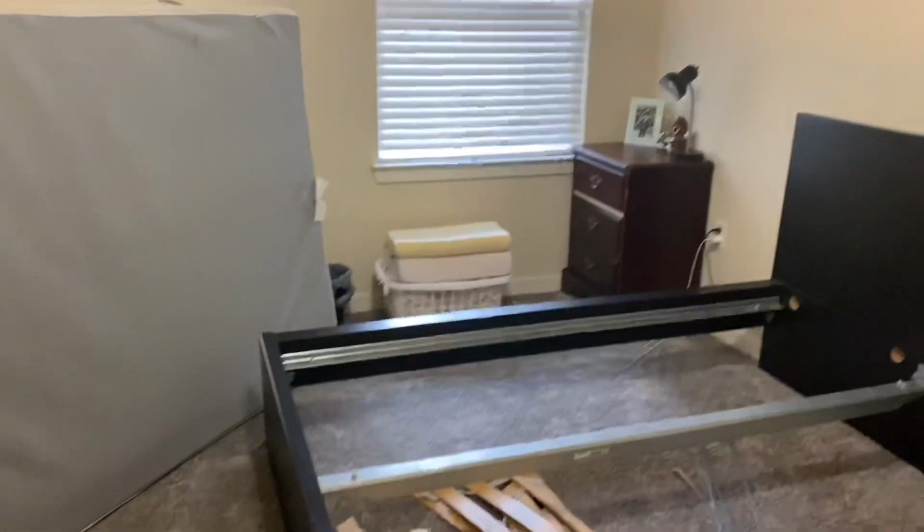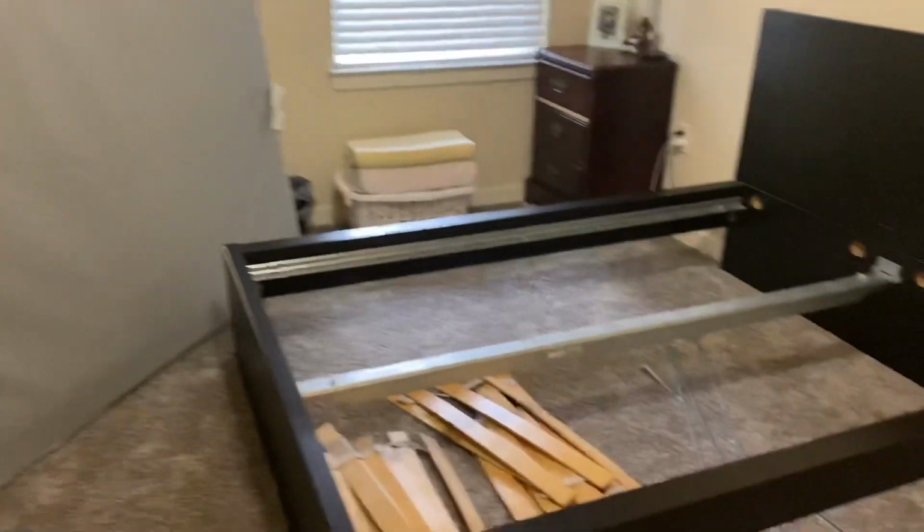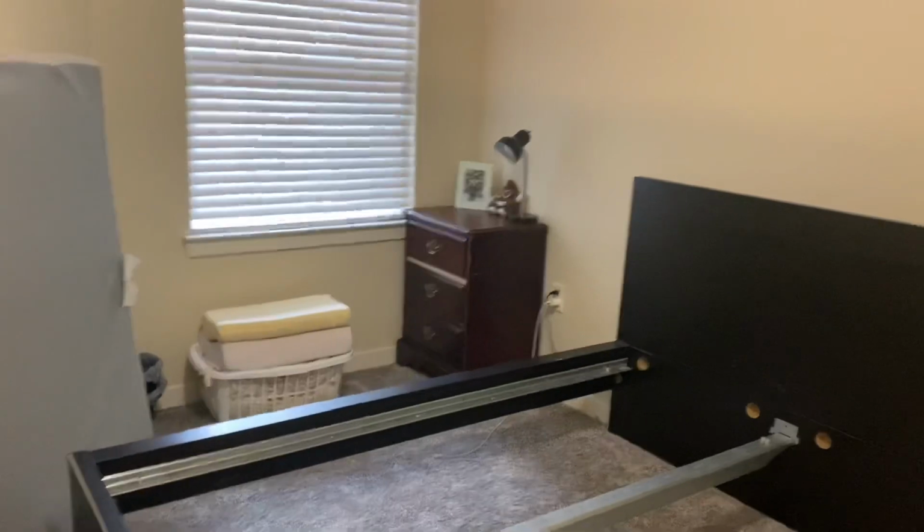Moving on to where all the magic happens. So I basically moved everything in. I moved my bed in last night as well, my frame. I just haven't had time to set it up. Just been kind of tired. So got everything in here. Closet's pretty good, freaking packed right now. So yeah, that's basically everything. That's my apartment. This is gonna be my new home for at least the next year.